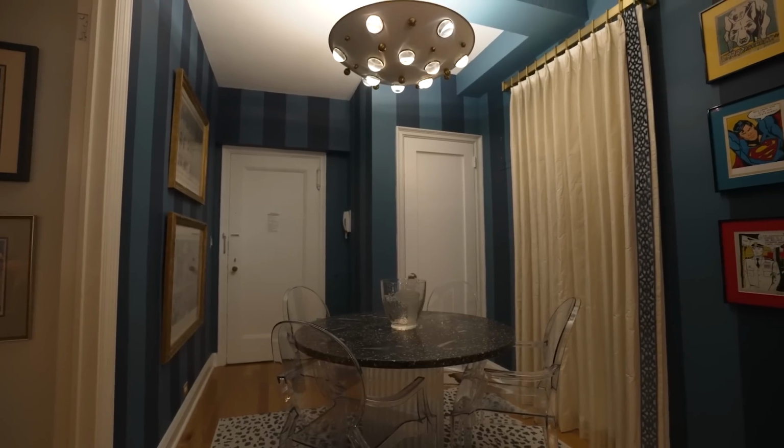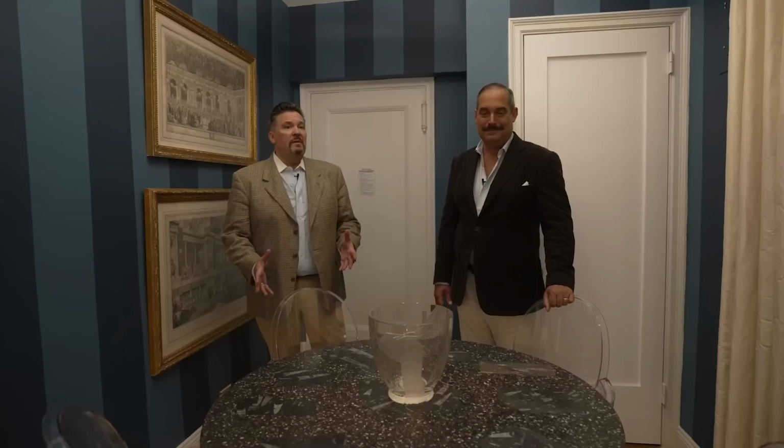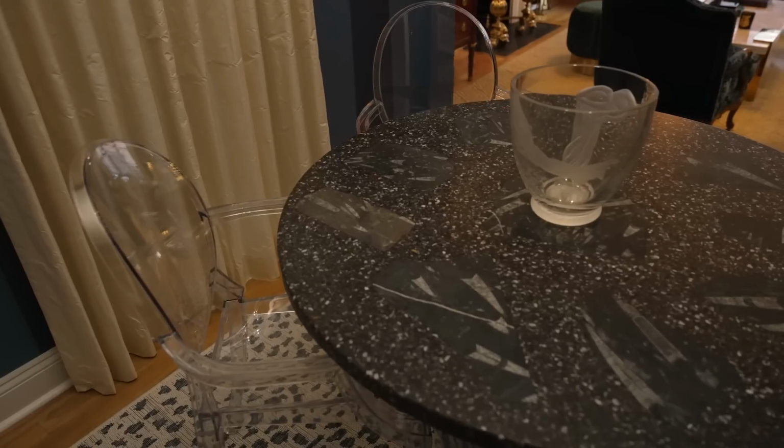So Philip, you loved this space, this entry space in this pre-war apartment, which is wonderful because they were actually designed to be multi-purpose and serve as kind of a mini dining area. And I think back in the day, they typically would have a console table that would flip out, and they would use folding chairs for dining chairs and set up for a dinner.